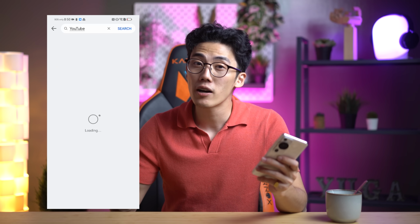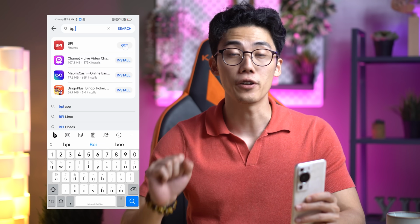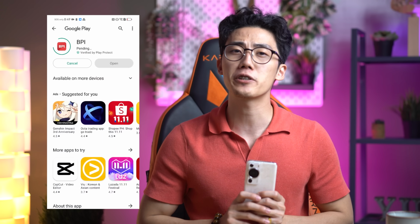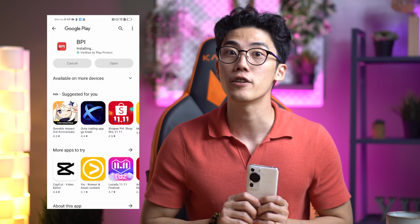By the way, if you skip the Gbox installation step, Gbox should automatically install when you're trying to install an app that needs it. Little note though, the BPI app still does not have support for fingerprint or biometrics at the time of this recording, nor does it feature the Gbox cornerstone, but we're assuming those features should be available soon.